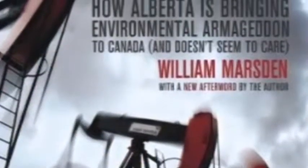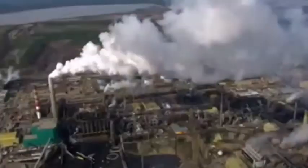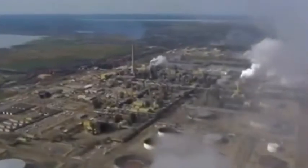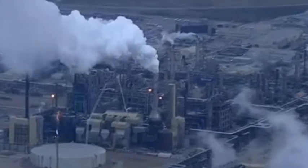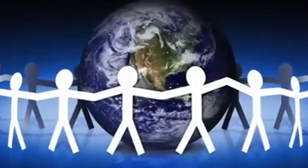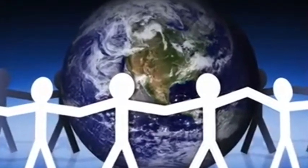On the other side of this coin is a looming catastrophe, according to author William Marsden, who says that Alberta is bringing environmental Armageddon to Canada. The tar sands are now Canada's single largest source of carbon dioxide and many other greenhouse gases. The tar sands in Alberta alone are causing us a present-day environmental nightmare and are probably the singular cause for Canada not being able to meet the targets set out by the Kyoto Protocol for reducing greenhouse gas emissions.